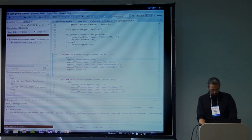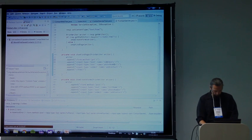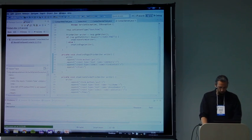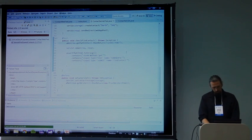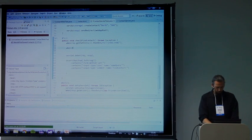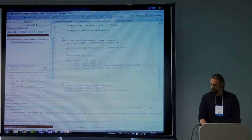But it doesn't look right, so I'm going to fix it, get, and then nameQuery, and then remove this, and find here, that's good. Yeah, it's great. Now we actually need to search for people. So maybe we should say when request.getParameter nameQuery. So what should we search for? Darth. Okay. Then I actually want the nameQuery here to have the value Darth as well, so that it echoes out my search. That's good.